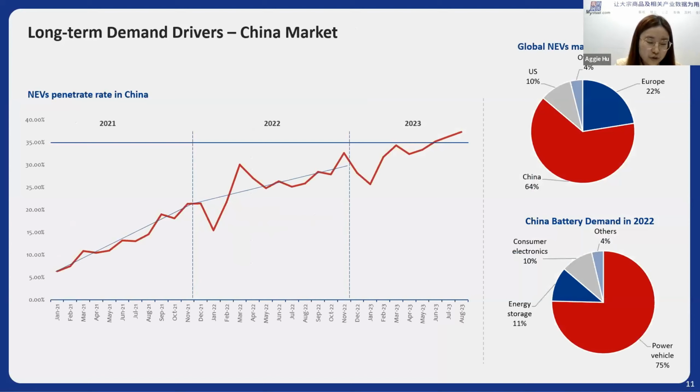The next demand driver is the China market. China is now the world's largest new energy vehicle market. In 2022, China's new energy vehicle market took up 64% of the world's total, followed by Europe with a share of 22%. China's monthly penetration rate has hit 35% by the middle of 2023 and is still growing rapidly.